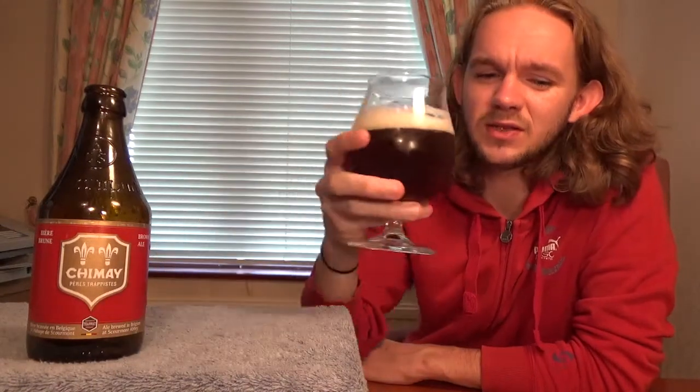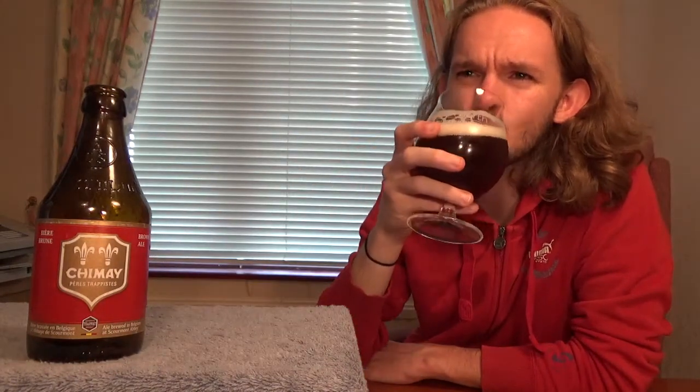Yeah, that's really quite nice. I mean, as I said before, the thing that you can always rely on Chimay for is they always give you this really nice, smooth, easy drinking beer. As I said, this one is 7% ABV. And that's one of the dangerous things with Belgian beers, is they are higher in alcohol, but they cover it so well, they're always really smooth.